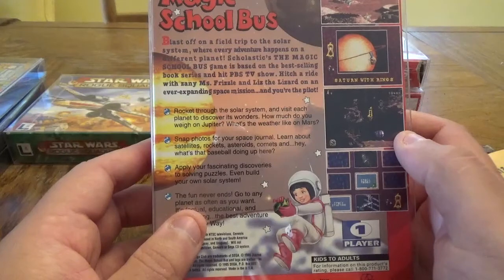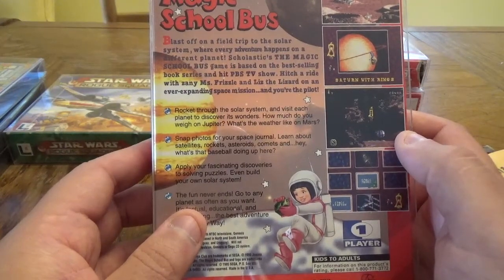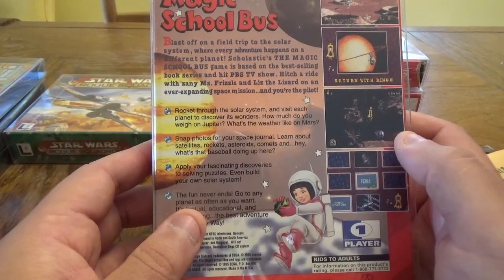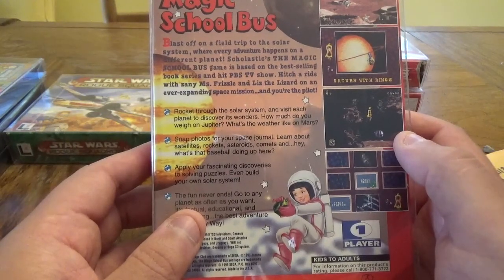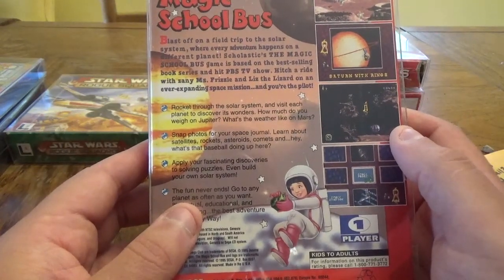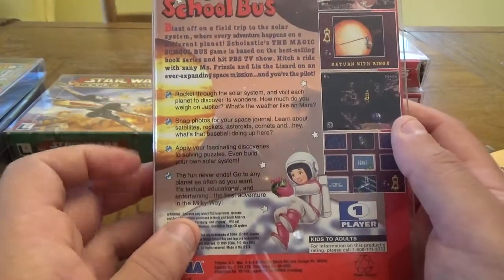Blast off on a field trip to the solar system where every adventure happens on a different planet. Scholastics, the Magic School Bus game, is based on the best-selling book series and hit PBS TV show. Hitch a ride with zany Miss Fizzle and Liz the Lizard on an ever-expanding space mission, and you're the pilot. Rocket through the solar system and visit each planet to discover its wonders. How much do you weigh on Jupiter? What's the weather like on Mars? Snap photos for your space journal.